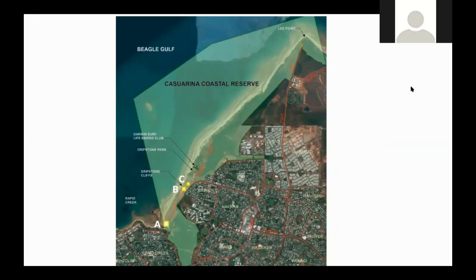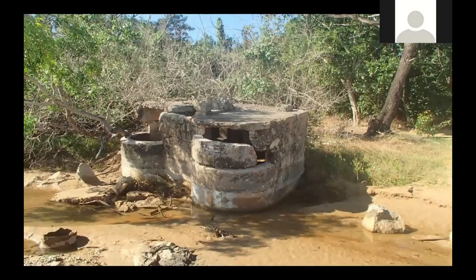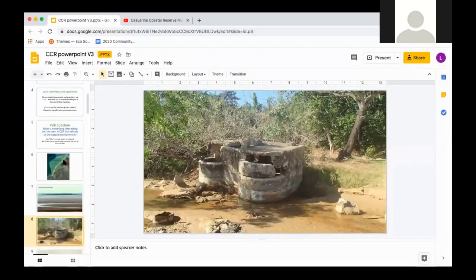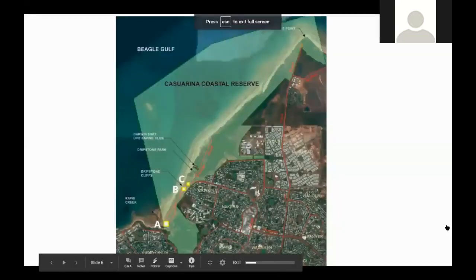So look, the focus for today is this Casuarina Coastal Reserve, and we've just jumped past the map, but basically it's Lee Point down to Rapid Creek and then most importantly out to sea. And what you can see in that current image was looking out to sea.